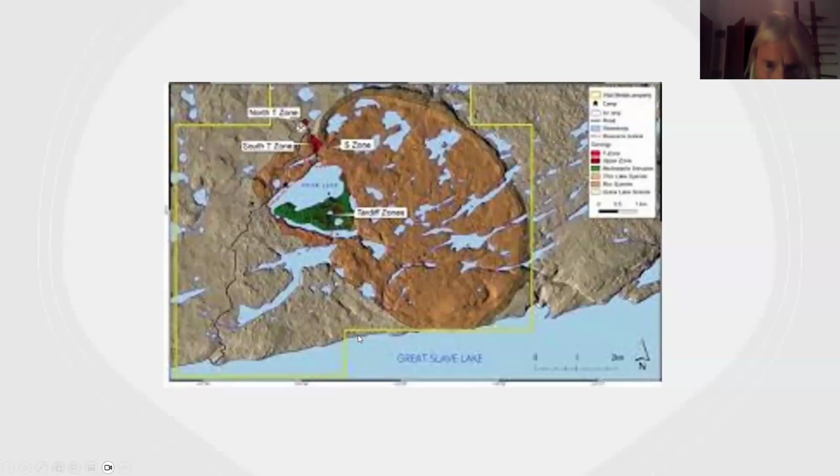Okay, so here we are at the edge of Great Slave Lake, and this is the Nechalacho mine. The Nechalacho mine is the newest mine that's come online. It's been talked about for quite a while, but now the Canadian government, in consortium with the native community in the area, has started a big mine here.